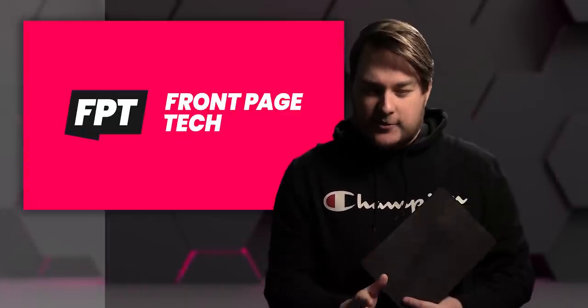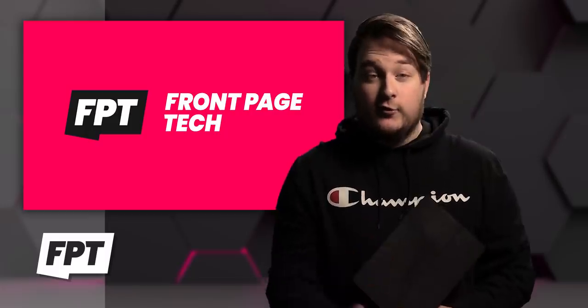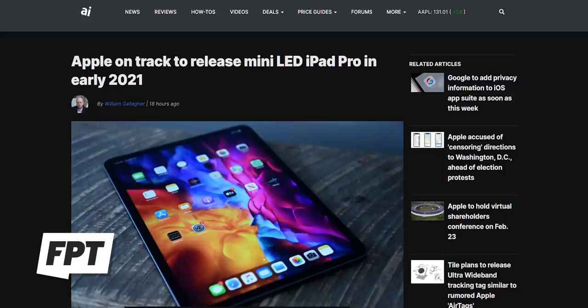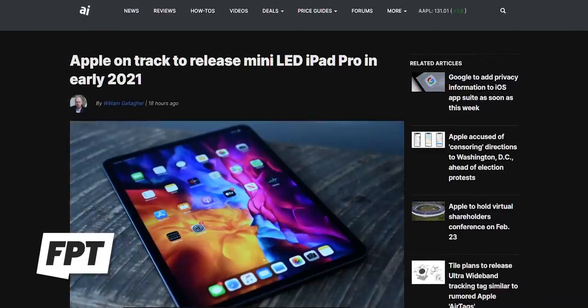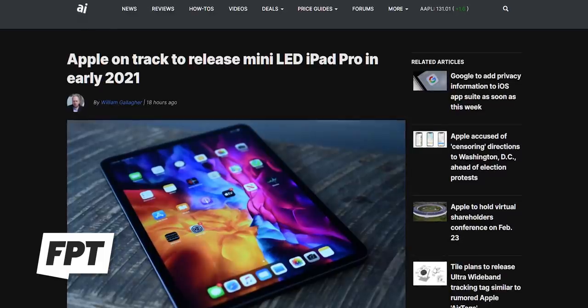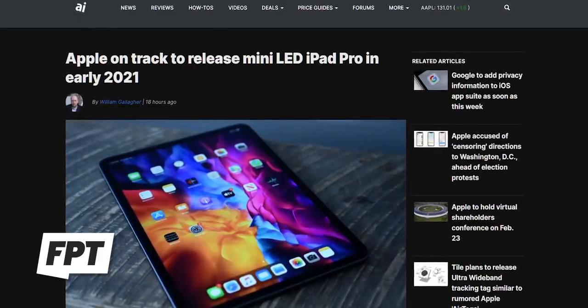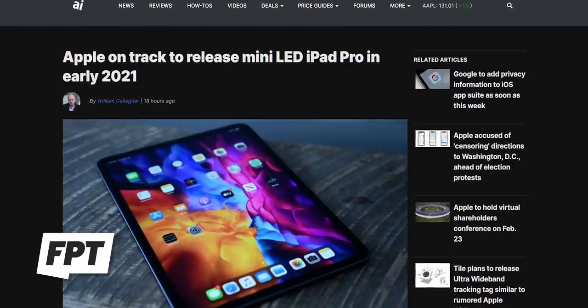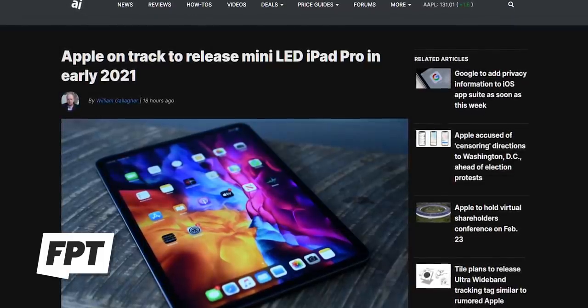All right, so before we jump to iPhone 13 stuff, first up for the day, story numero uno, let's talk about iPad Pro. So we've been hearing about the iPad Pro for the last few weeks, but now we have some brand new supply chain reports coming out stating that the iPad Pro will use a mini LED display, which I feel like we already knew, but cool, and that it will launch within the first quarter of 2021. So that's kind of soon.